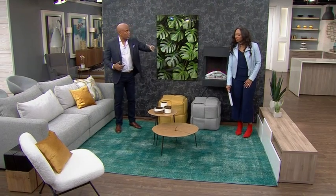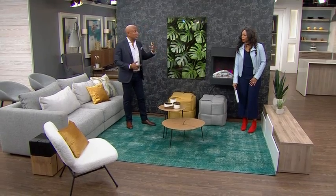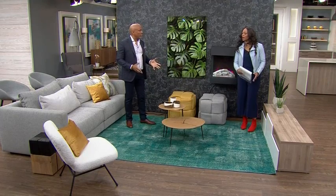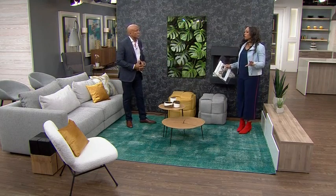But what's great is it partitions it. So on the other side of this TV, you can put a treadmill or you can put a kid zone. So again, talking about those zones, we actually have an example of a kid zone that we've created in a client's basement. So you don't want to forget about the kids.